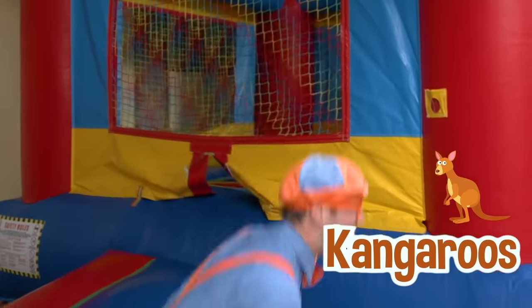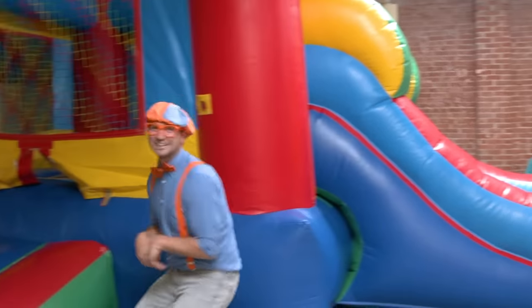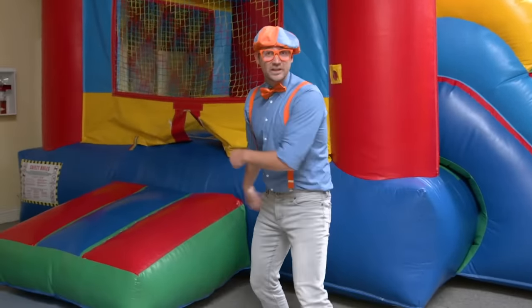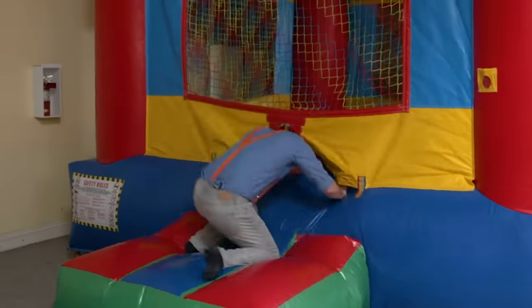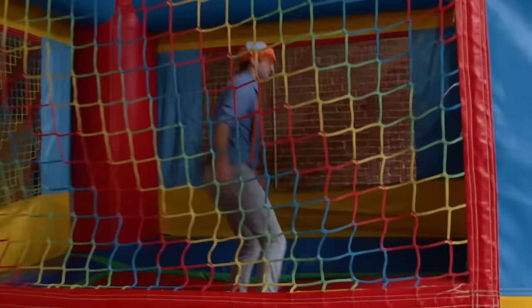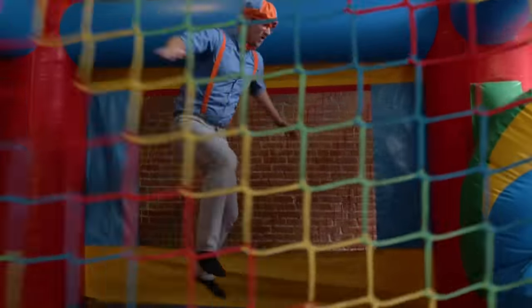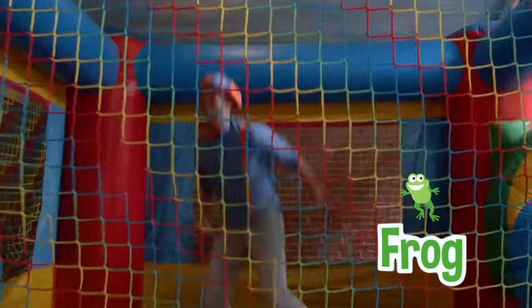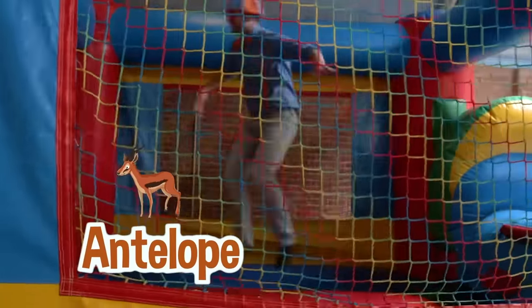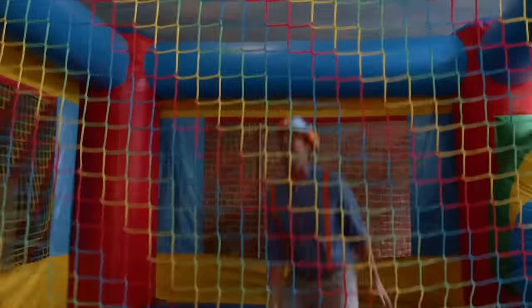Kangaroos! I love acting like a kangaroo. Okay, here I go! Whoa! Whoa! There's so many frogs! Antelope, kangaroos, look at them all. Woohoo!